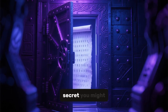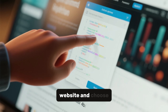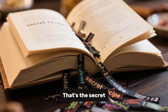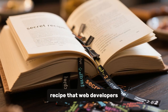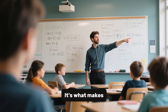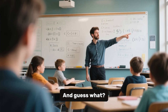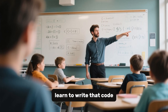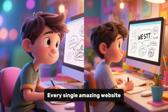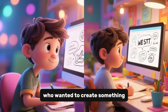And here's a cool secret you might not know. If you right-click on almost any website and choose View Page Source, you'll actually see its hidden code. That's the secret recipe that web developers, like the ones who built your favorite sites, create. It's what makes everything work perfectly behind the scenes. And guess what? You can totally learn to write that code too, step by step. Every single amazing website out there started with a curious kid, just like you, who wanted to create something cool.